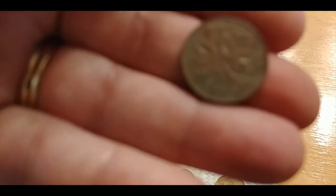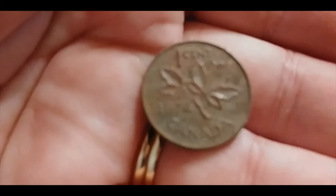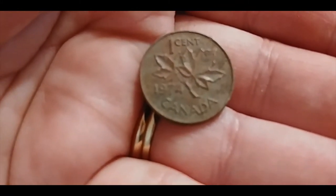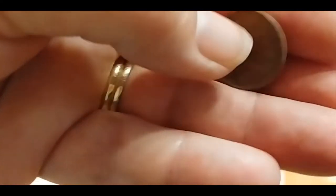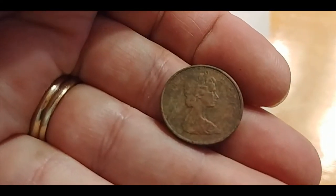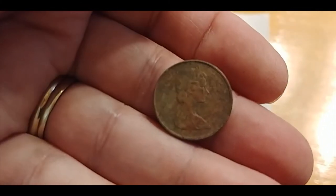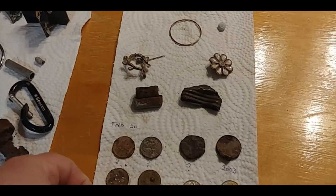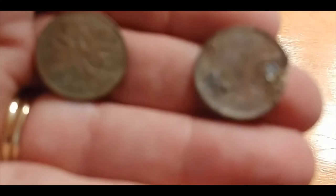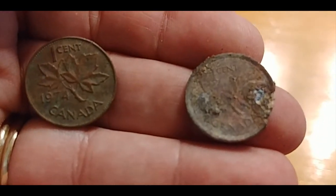If I can get it to focus. Come on. Close. Come on, you can do it. Yeah. Look at that. That's the second portrait of Queen Elizabeth II. So there's a 1974 copper penny. And here is a 2006 zinc penny. Need I say more?